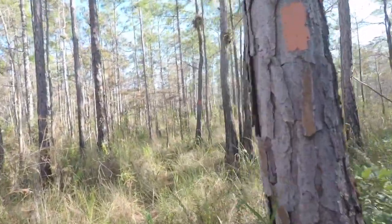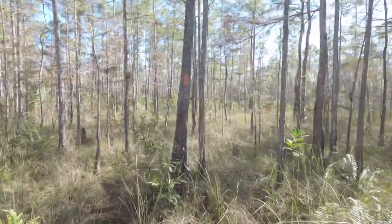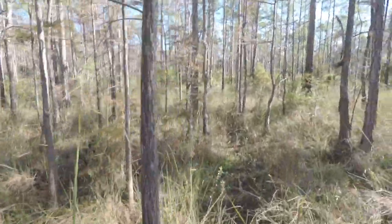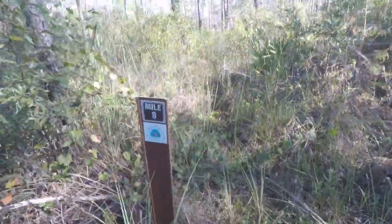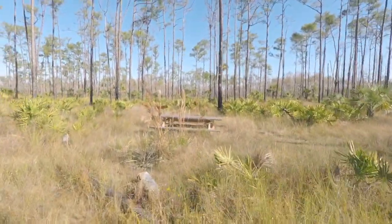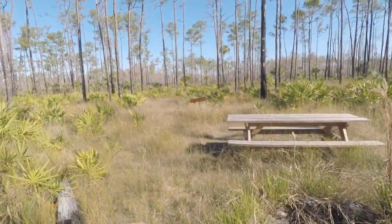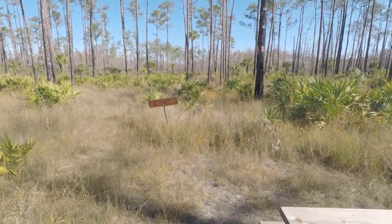And we start to move from the pine savanna back into where there's a few more cypress trees. Got some nice shade right now. We're at about mile 7.5. Okay, at mile 8, we're about halfway to our destination for the night. Passed by mile marker 9, found this picnic table at a place called 10 Mile Camp, but we're not at the 10 mile mark yet. But it's time for a break.